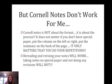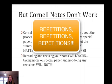So Cornell Notes is not about the format. I don't care if they're on a special paper, or if you want to put that little column to the right, or if you want to put the summary in the back. It doesn't matter, okay? It only matters that you do the repetitions, that you look at your notes multiple times, adding in information each time you go, right? Rereading and revising your notes will always work, always.